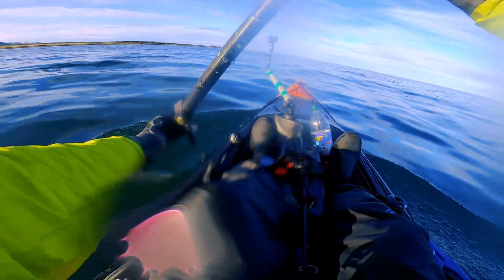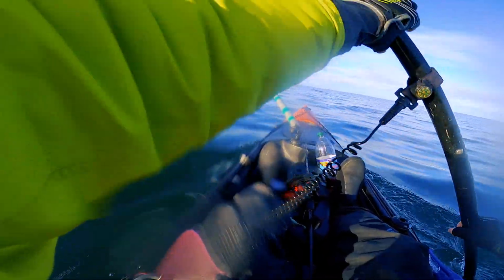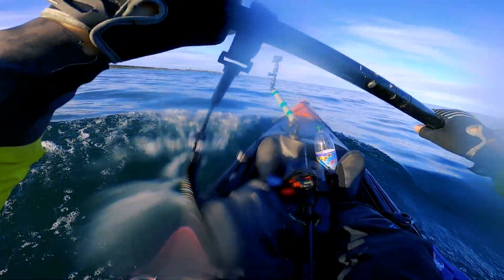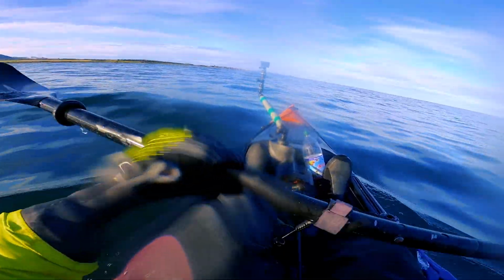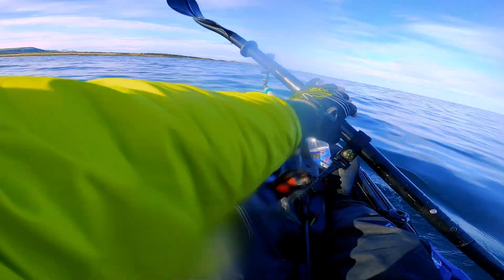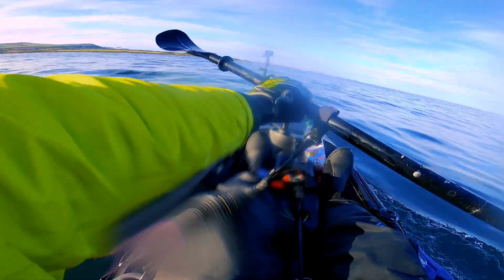What I said about considering current lines: I'm in a current line just now, and obviously we're on a spring tide, so that current line's moving pretty quick, and the waves have got all crazy and very much wind against tide here. So some technical paddling is needed. I need to get myself out of this and put myself in a better position. Need a bit of focus here.